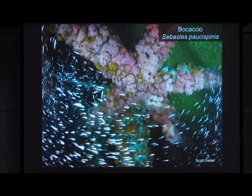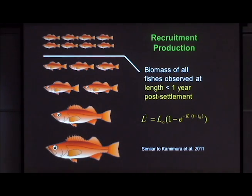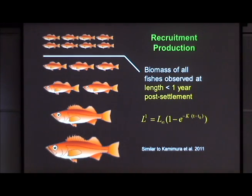And this is a really difficult thing to try to estimate. Ideally, you would want to know how many fish arrive there, and then for any period of time that they're there, any growth that they have should be contributing to the production of the habitat. But given we only have one time point to survey them, there's literally tons of these small fish on these platforms. We had to take a very simplistic approach of estimating how much production comes from recruitment.